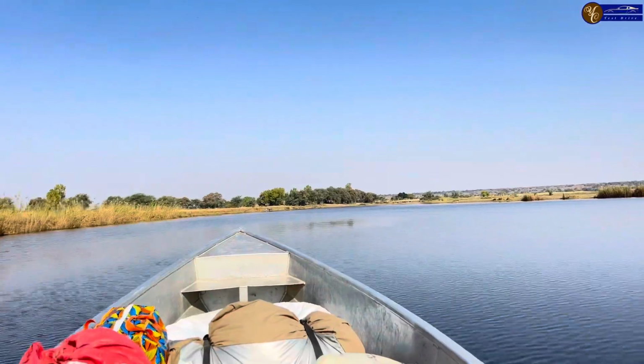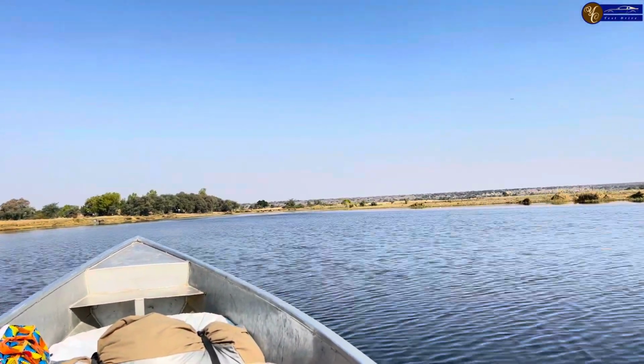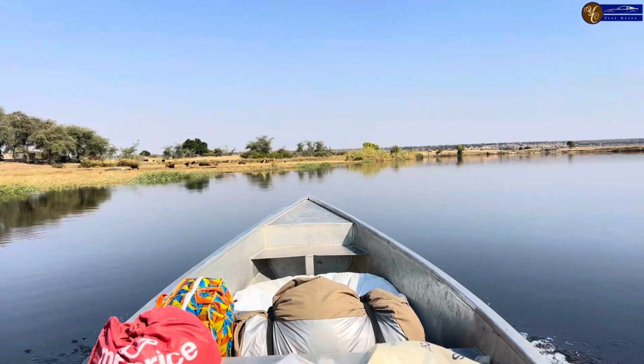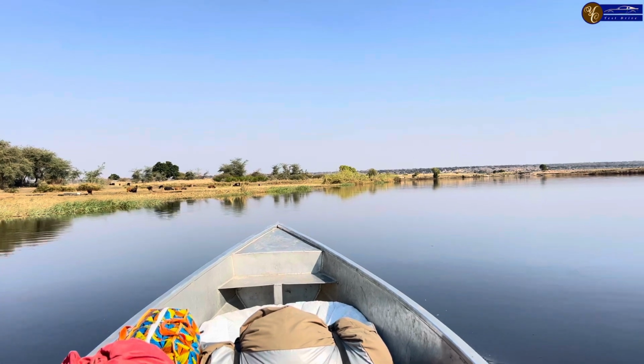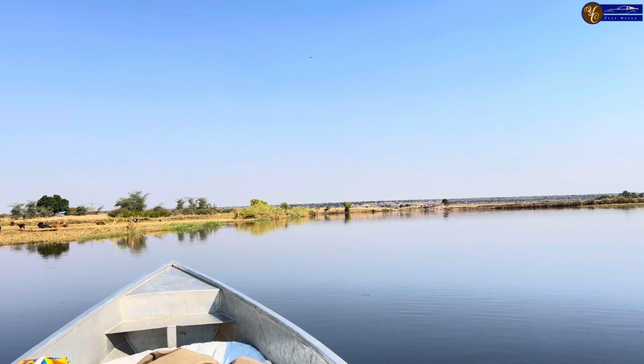As we approach the village, water here is much calmer. The sense and feeling of being home is here. Big Show slows down his boat as we navigate towards the docking site. Water around this area is much deeper.